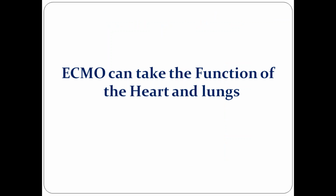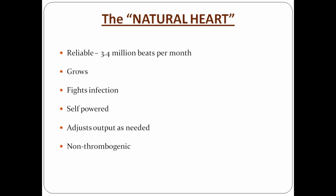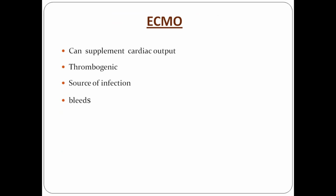Another myth is that ECMO can take over the function of the heart and the lungs, which may not be correct. Partly you can buy time until your heart and lungs recover, whichever organ you are trying to support. But God has created such a wonderful organ that nobody can completely imitate it. Here you require a power backup, and you can have other complications which you normally don't see with the heart, like extra devices going inside, infection, and thrombogenicity. Heart and vessels are not thrombogenic; you don't need heparin or anticoagulation when your heart is beating on its own.